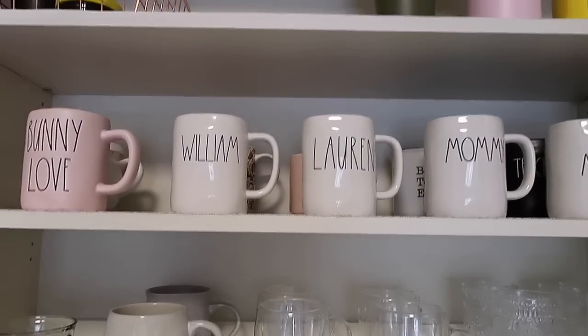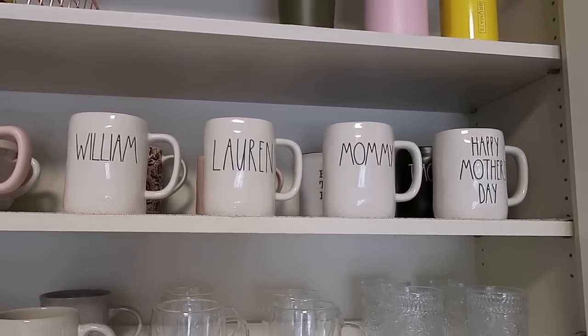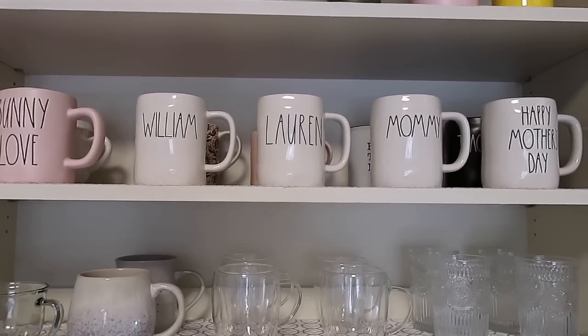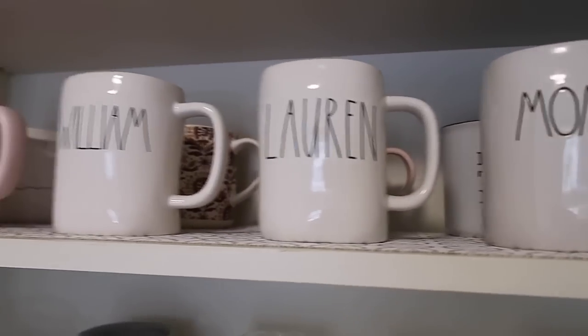This middle shelf is all of my Ray Dunn mugs. Those are awesome to drink coffee out of. They're huge and they're comfortable to hold, so that's why I hold on to so many Ray Dunn mugs. I'm not a huge Ray Dunn collector, but I do love them for that reason. And then back behind the Ray Dunn mugs are my colorful favorite coffee mugs that I drink out of all the time, so I'm going to save those.